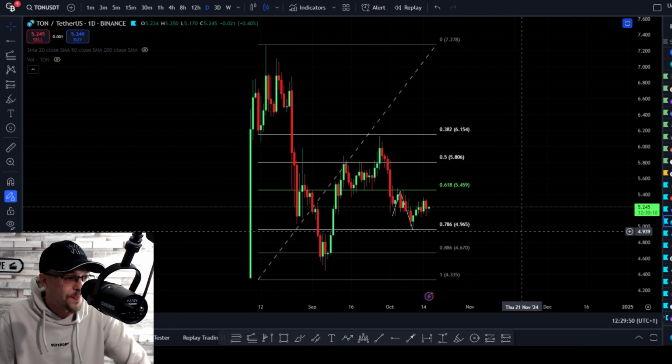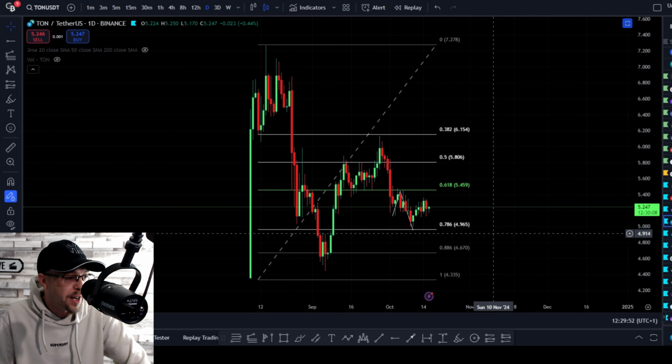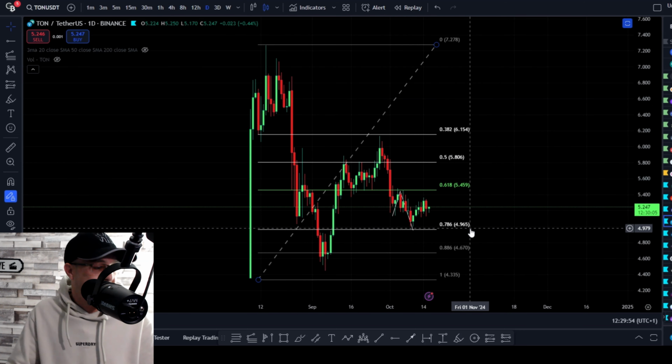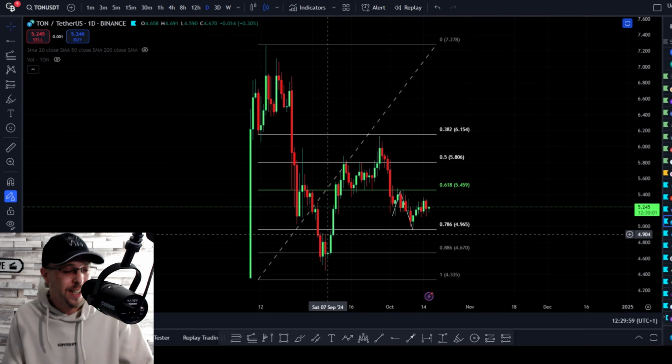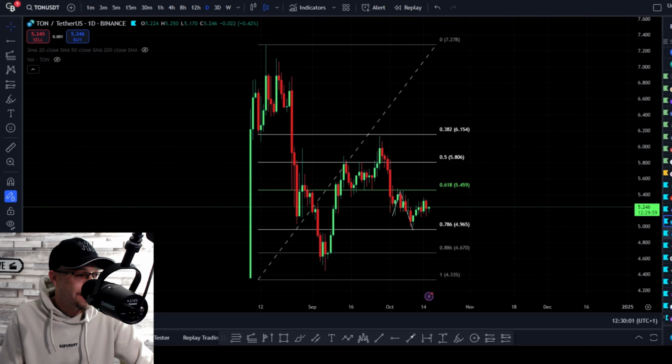Toncoin, $100 Toncoin in the portfolio. It's had a big pullback. I was interested in this back here. We managed to get an entry on the previous portfolio that was transferred into USD and back over. God, it bores me even talking about it, guys.